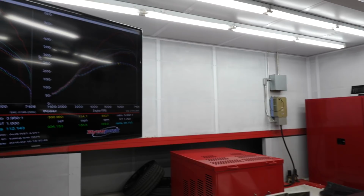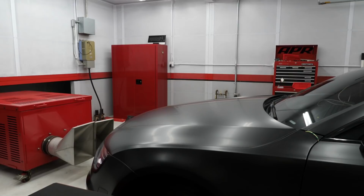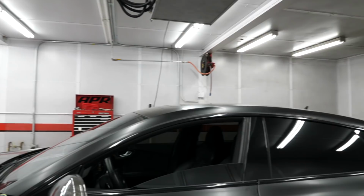At this point, this dyno isn't used nearly as much as the other one, soon to be two, just because most of the calibrators don't like having to do all the extra work of taking off all the hubs. But probably more importantly, at least on the APR side specifically, the Mustang dynos that we have can simulate with really good accuracy 0 to 60, quarter mile times, and everything else, whereas the Dynapack can't.